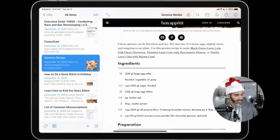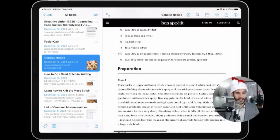This is, instead of a link, what I've done here is I've chosen, it started out as a link, but when I shared it to Keep It, a little thing popped up and it said, do you want to save just the link, or do you want to save it offline? And so it immediately converts it into a PDF for you that can be saved and stored offline.